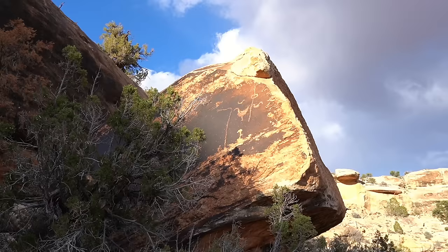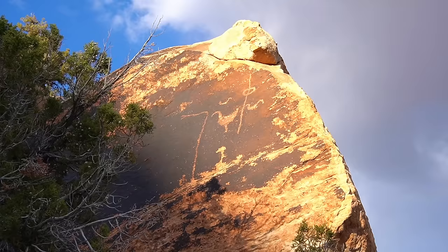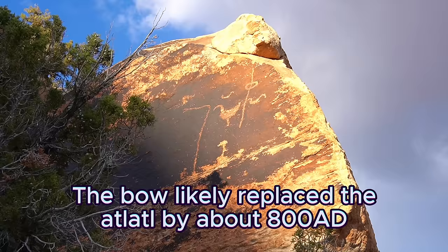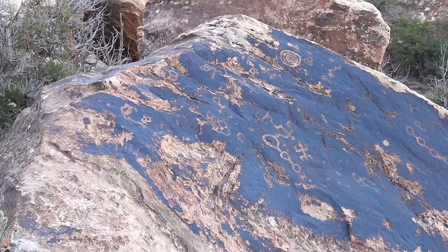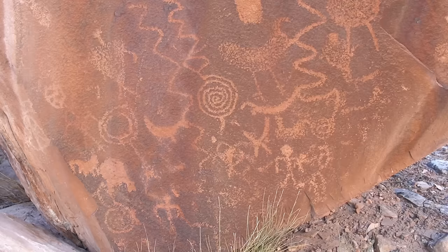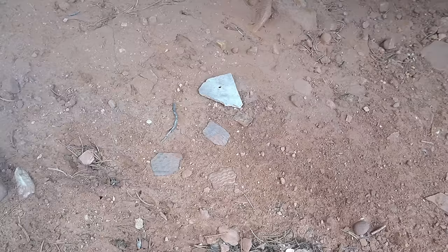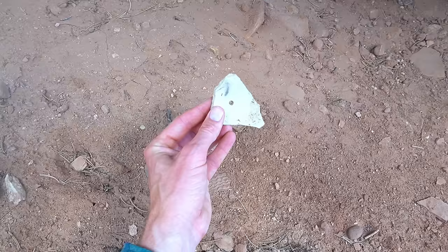So this panel I know is pretty old. And the large reason I say that is this, what looks almost like the New Year's Eve ball in Times Square, is actually a depiction of an atlatl, which was like a predecessor of the bow and arrow. Here's some pottery. This one in particular caught my eye. It's got a drill hole through it, and I've heard different theories about what people think that was used for.